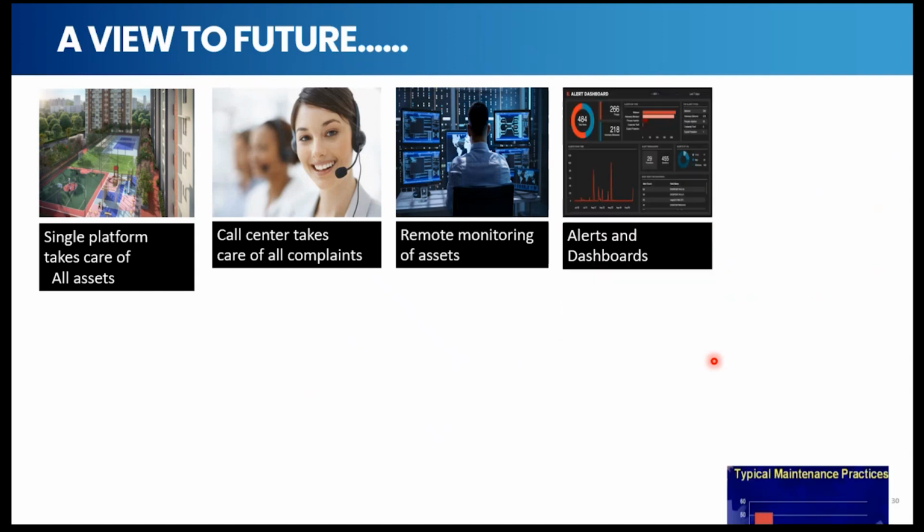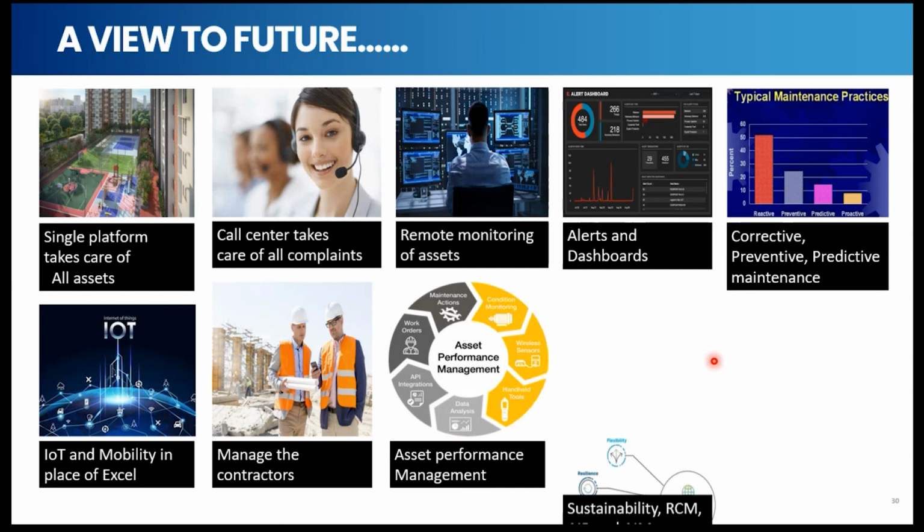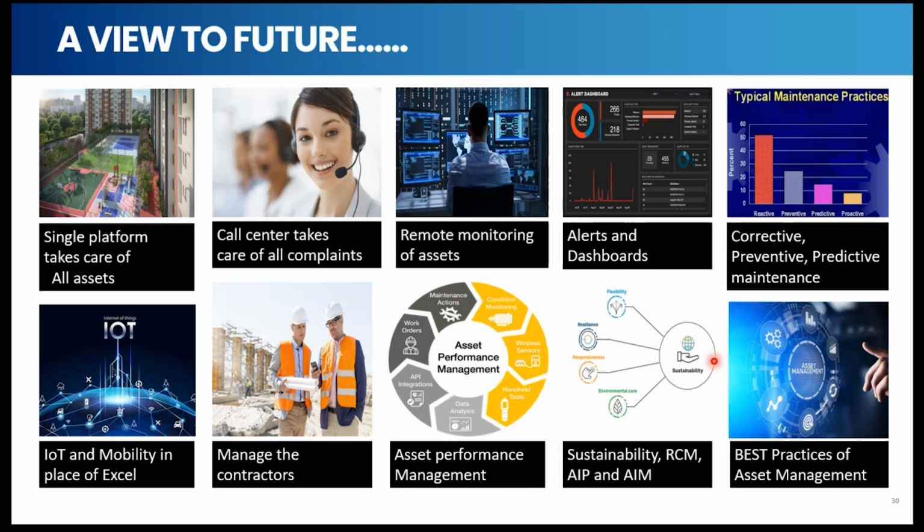But if we look at the future, when we implement Hexagon EAM at any facility, this is what they will get, apart from all the return on investment, which was almost shown on the last slide. All of their assets, be it a garden or a swimming tank or a room or a company office or a factory or IT assets, all assets on a single platform of Hexagon EAM, number one.